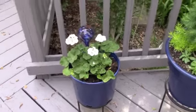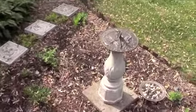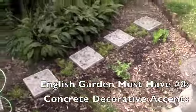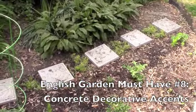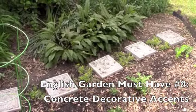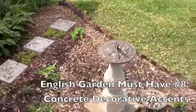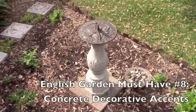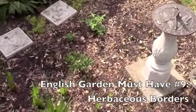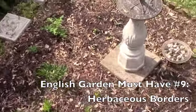And then over here, just on the side, is my triangle garden. And I have my concrete features, my new path, which I've shown you. I made these stepping stones. It wasn't hard, but it was a little bit labor intensive. So I have the concrete path, and I have my concrete sundial. And then this entire triangle garden is going to be a perennial flower garden with a few annuals mixed in.